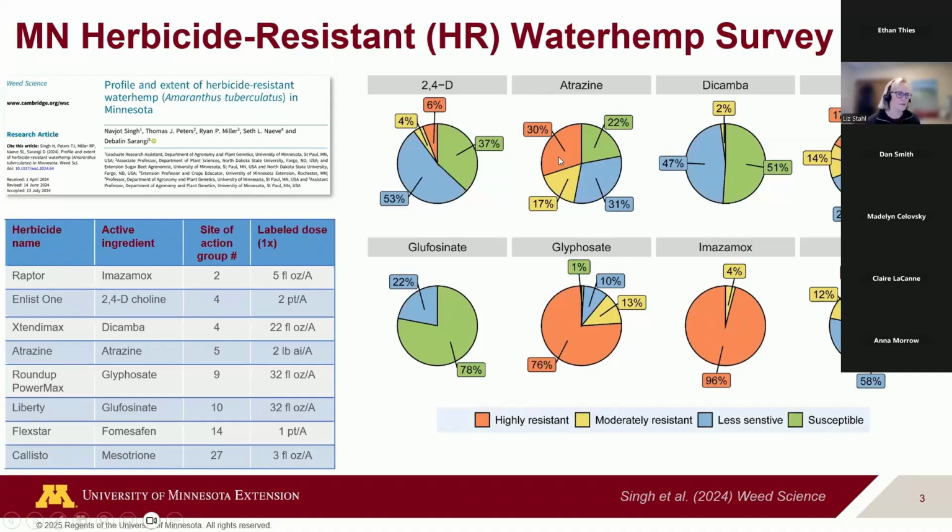Atrazine, we had 47% coming out resistant. That's a product that's been used for quite a few years. 22% were susceptible. Dicamba system, we had a little over half were susceptible yet, but we still had 2% falling into one of those resistant categories. Fomesafen, that's the active ingredient in Flexstar, widely used to control water hemp, but we're losing effectiveness of that too. We had 31% showing up resistant, 43% being susceptible.